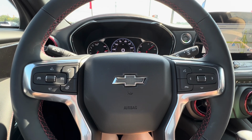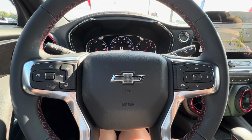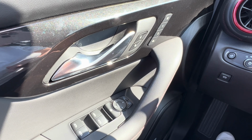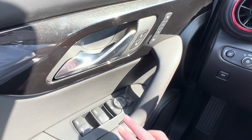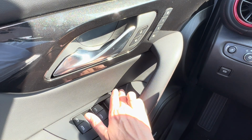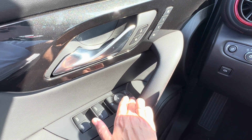Super nice. I love a heated steering wheel in the wintertime. Let's take a look at the door panel. It is very basic, easy to read. Of course, you have your window controls, your mirror controls. This is for the driver's side, this is for the passenger side.